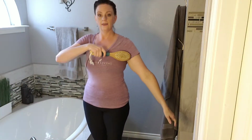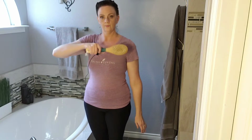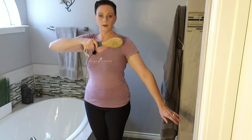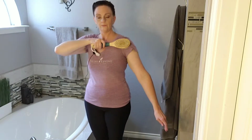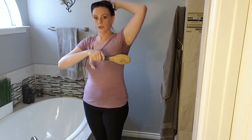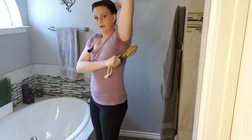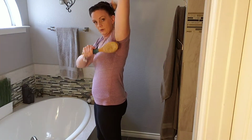All right, and then brushing front of the arms and upper chest up towards the collarbone. And I like to just go ahead and do all on my left upper body, then we'll switch to the right, and same with the lower. All right, and next we're going to open up underneath the armpit. There's lots of lymph nodes in this area. And behind, circle it up and in towards the armpit.